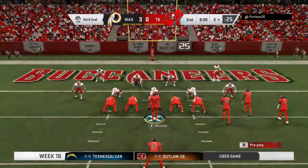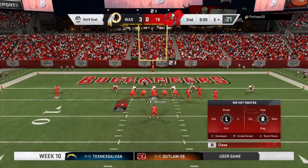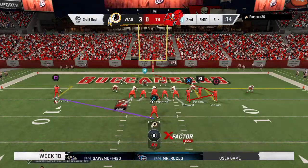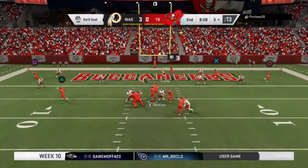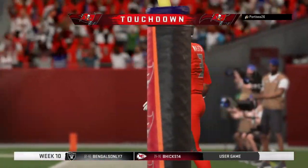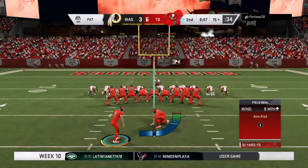This Washington defense, they've stood tall the first two plays. Now third and goal. Wait. 51, Mike. Mike 51. To throw is Winston, and he will score. Touchdown, Tampa Bay. A 3-yard touchdown run, and the Bucs have taken the lead.